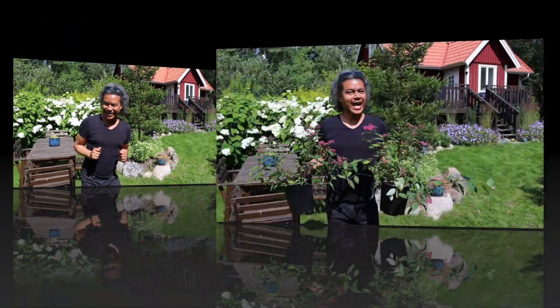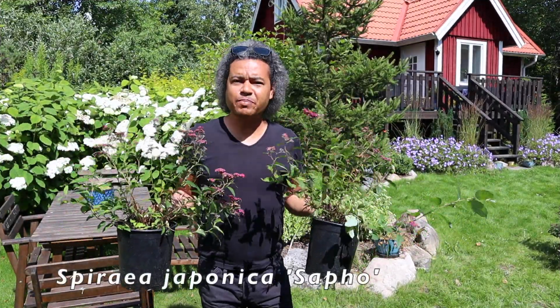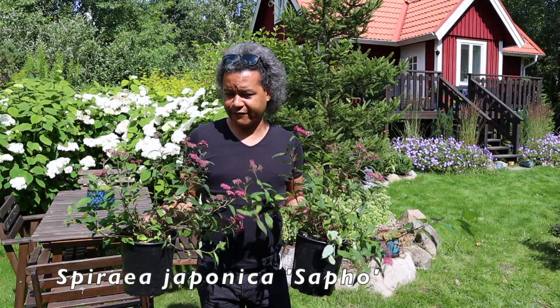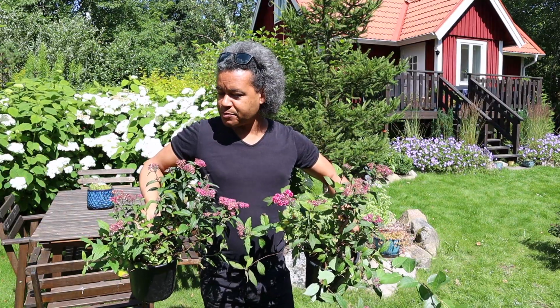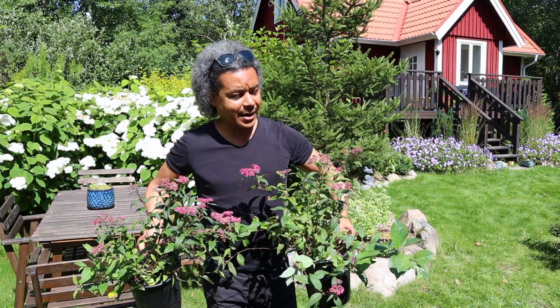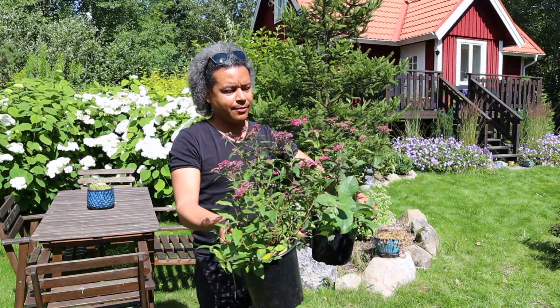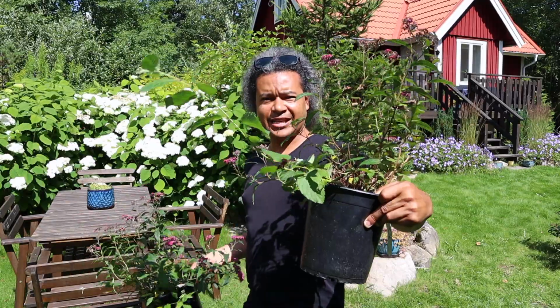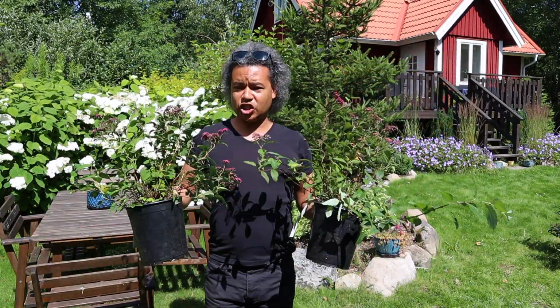So let me show you the plant I got while I was out raiding the rack this time. This is Spiraea japonica 'Sapho', and look at those beautiful pink flowers it has on it right now. Most of them are spent, some are just starting to come out, and I can see from the long stem on this one plant here that it will bush out very long and thick, and I'll be able to trim it back and keep it in shape.